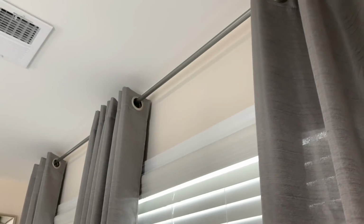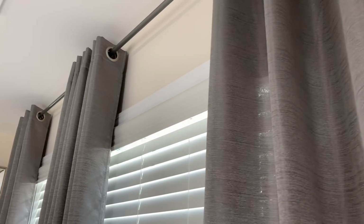The curtains are from HomeGoods. They came in a 4-pack for only $40, which was such a total score being that they're 96 inches in length. Another great tip that I can give you is raising the curtain rods almost to the ceiling to make the room look larger and more grand.